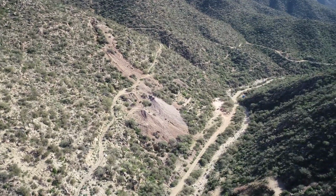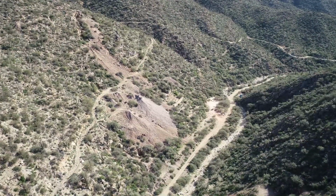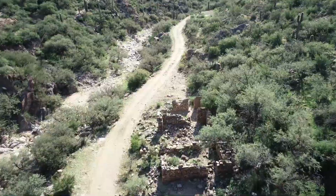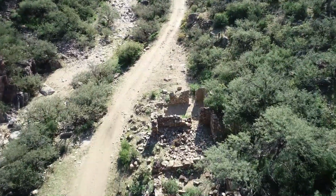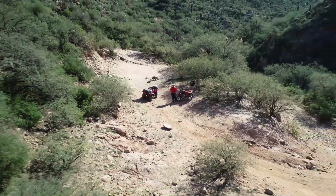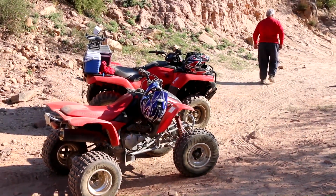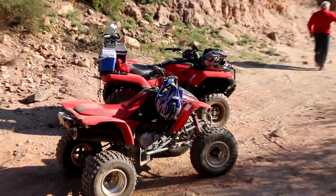Ruins dot both sides of the trail. There's a lot to check out here if you feel like hiking around for a while. We parked the ATVs at the site of the former saloon and got out on foot to begin exploring the town.